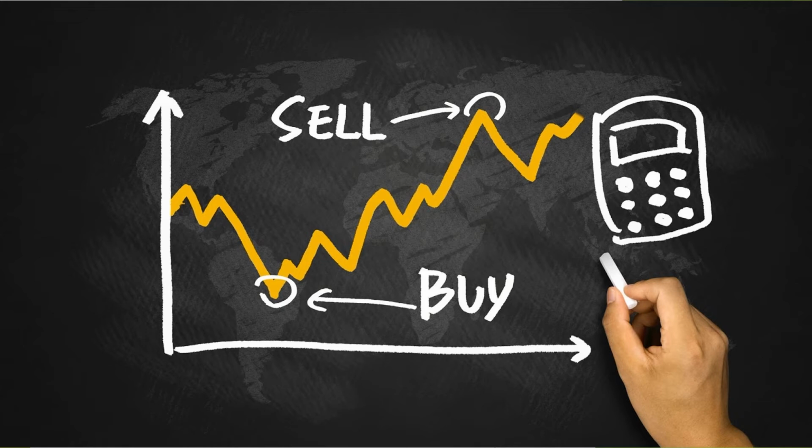Never rely on a pundit or silver guru to tell you the forecast, whether to buy or sell. You have equally the same chances of assuming if the price will go up or down. Even highly trained professionals don't know. So always do your research and make that decision. So don't wait, and don't pay too much attention to the spot price.